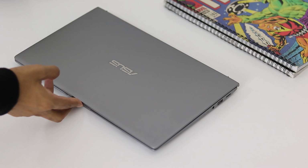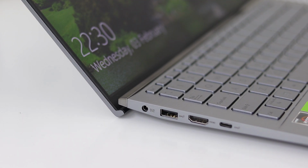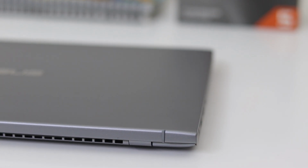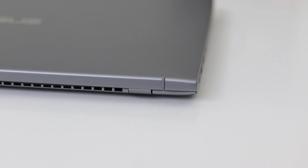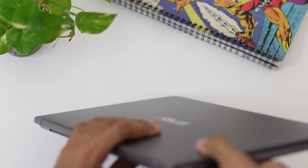You can open the laptop with one hand, and the lid keeps the laptop elevated at an angle, which gives it a better cooling and typing experience. The lid also has these rubber grips, which makes it so that the lid doesn't get scratched when touching the surface. It's relatively thin but very light, coming in just over 1 kilogram, and like I said, the build quality overall for this price is excellent.